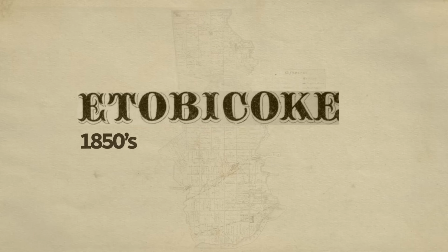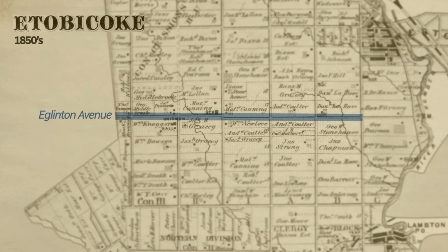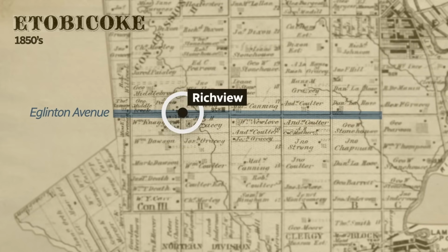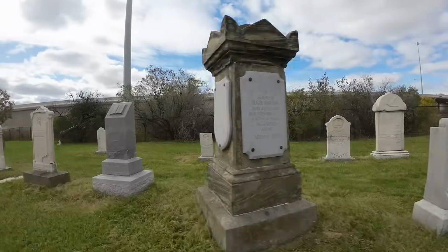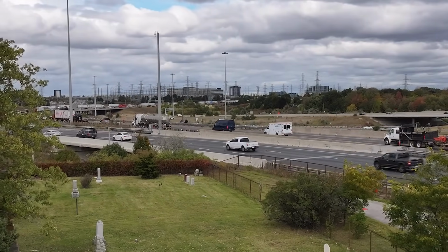So cast your mind back to the 1850s. At this time, we would have been in the middle of fields, some small farming communities dotted around, and where we're standing, it was the community of Richview, which was on Eglinton Avenue. It was really a collection of farms and a small church house, and this cemetery was attached to that church house. The first burials here are settlers from the 1850s, and the people who are buried here and the people who are grieving their loved ones here probably never expected that 150 years later we would have all this around. How is it that highways ended up being built around a cemetery?